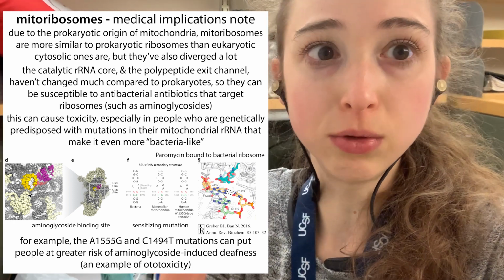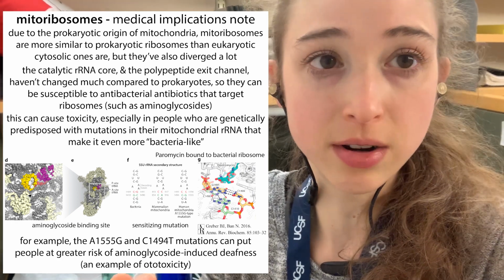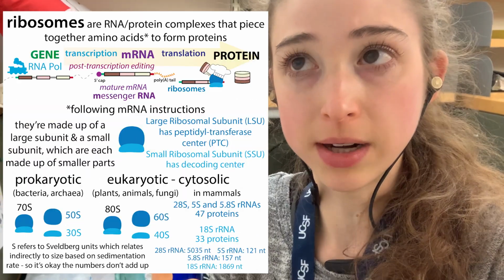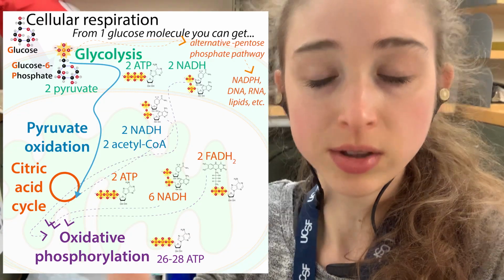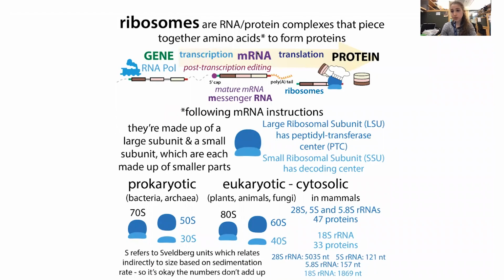So I mean, not cool in the sense of cool, but biochemically, what's going on is really fascinating. So let's talk about it, starting with what mitochondria are, what ribosomes are, and what the two combine to give you, a mitoribosome. So ribosomes are these complexes of protein and RNA, and they put together amino acids, so protein letters, into these long chains to form a protein. And they do so following the instructions provided by the messenger RNA.